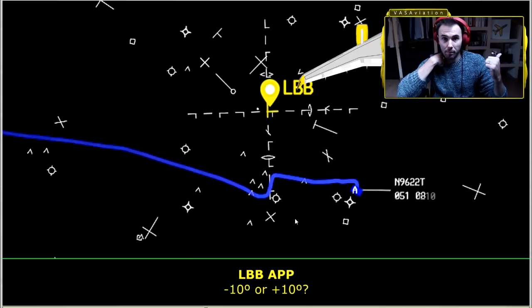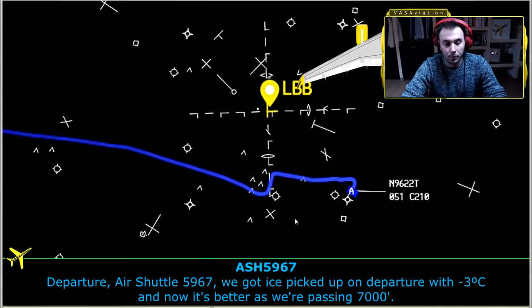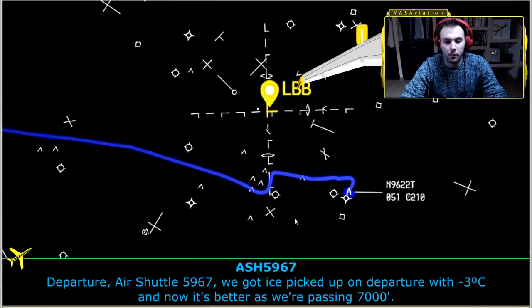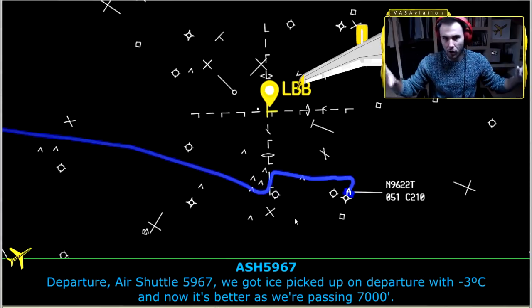Remember the METAR. So this temperature right here must be negative 10. That is for sure. Departure Shuttle 97: we had icing pickup on departure with negative 3C, and it's now sublimated. This is very important here. When I edit the videos, I go through 100% of the conversations from the aircraft involved, and then I go through 90% of the other conversations.